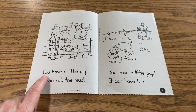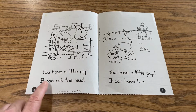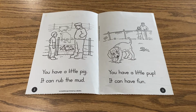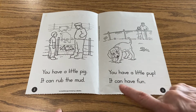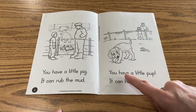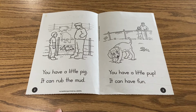Let's do that one more time. You have a little pig. It can rub the mud. Okay. And there you see the little pig rubbing in the mud, right? Okay, let's go to the next one. You have a little pup. It can have fun. One more time. You have a little pup. It can have fun. And there's the little pup right there.